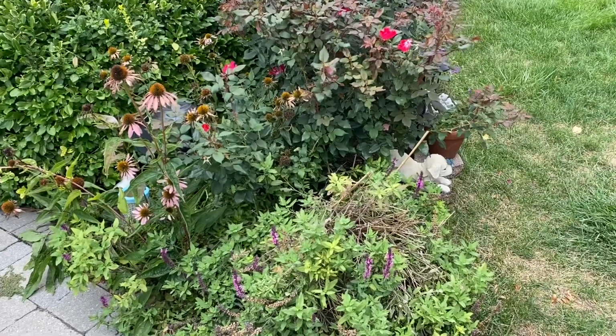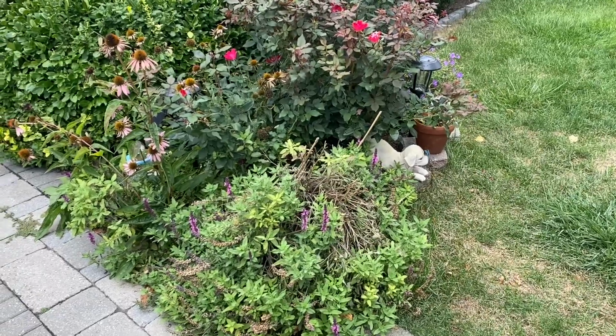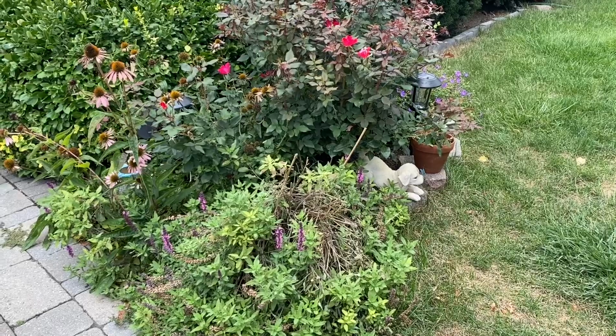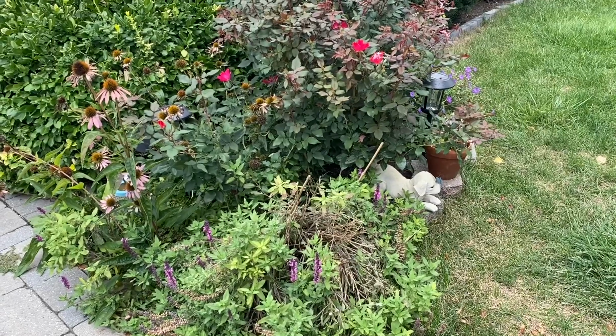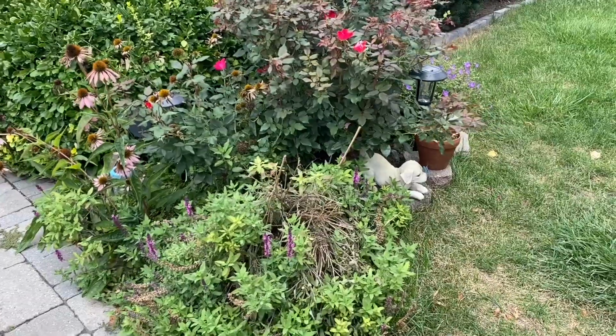So here we go. This is my front garden, one of my original gardens that has been here for a few years now. I would say about 5 to 7 years. I really like this little front patch because it just has some of my favorite plants in it, and I really like the combination of colors.